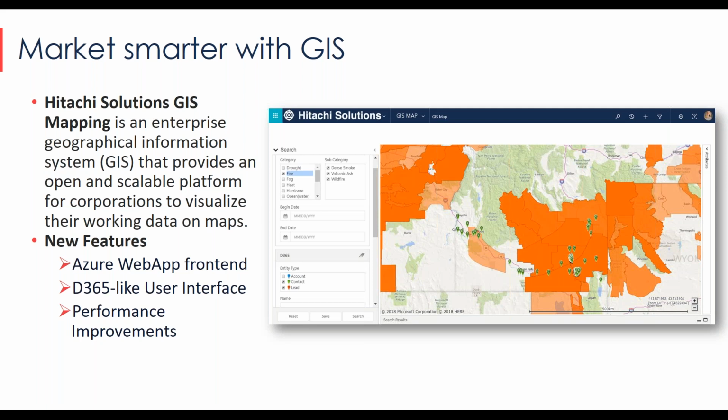So we really feel like using a geomation tool and layering in a map that is beyond the Bing Maps is really going to help users get the type of information for segmentation for marketing, as well as segmentation for sales. It's going to be more effective than the traditional out-of-the-box kind of mapping capabilities. And you can read all of the technical new features that we have under the new feature section there.